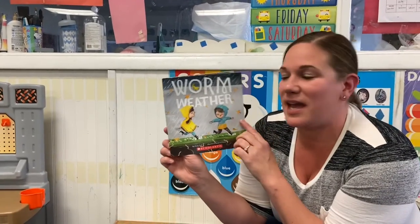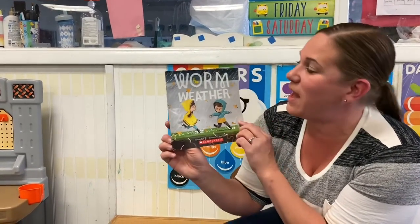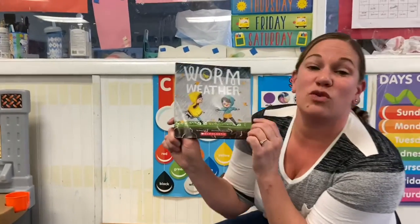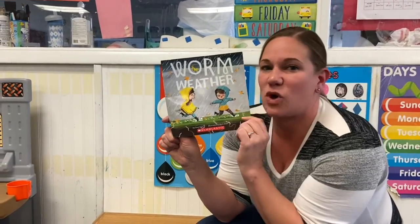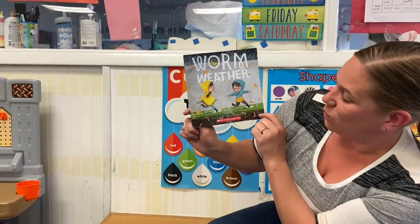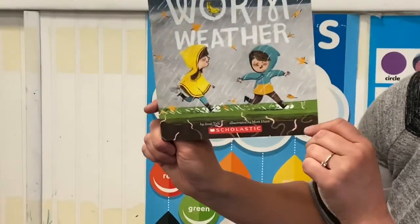We're back to read a story about rain and April showers. This book is called Worm Weather. A lot of times when it rains a lot and the ground gets very soft, you'll start seeing some worms come up. And these guys are wearing what look like raincoats and some rain boots, and it looks like they're out splashing in the rain.